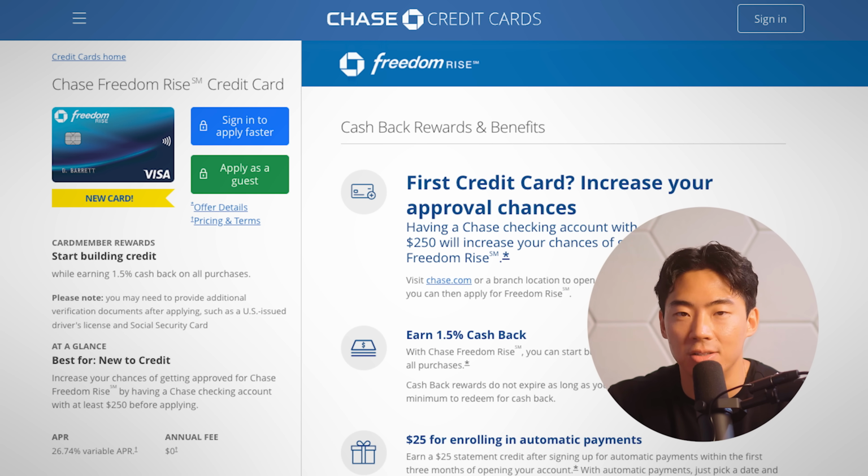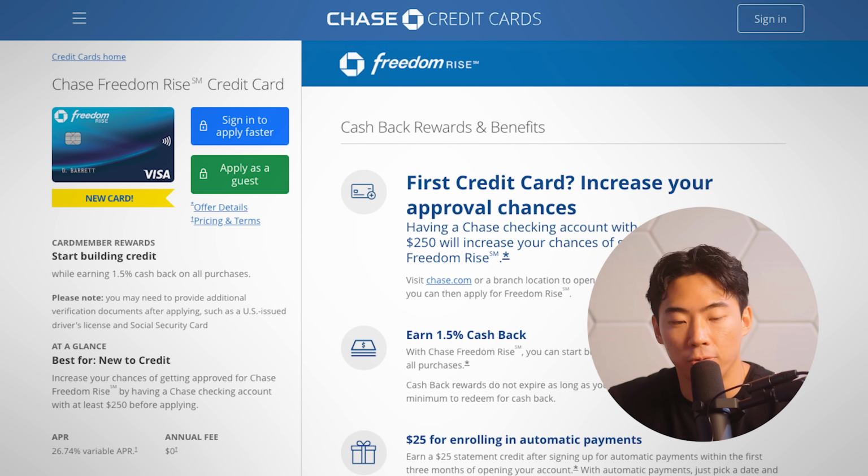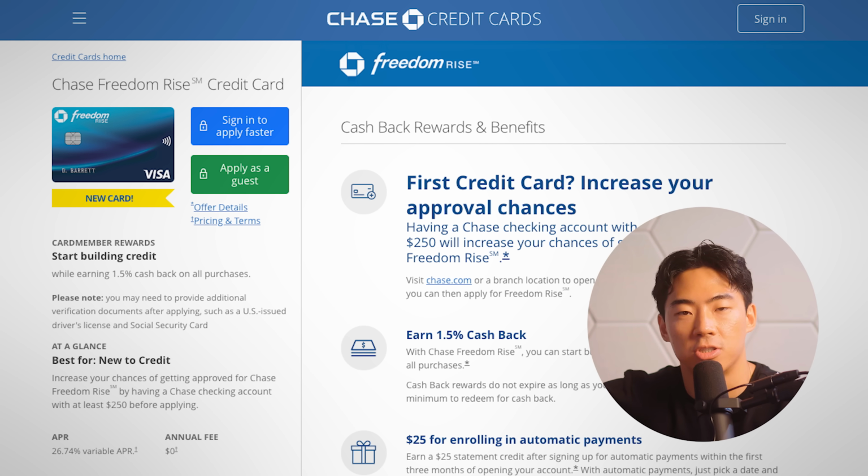It's not going to be as OP, okay? But if you're completely new to the space and you're trying to build that relationship with Chase, this is a card here where it almost guarantees approval as long as you have a Chase checking account with more than $200, and then you apply for the Chase Freedom Rise. And if you somehow get denied, guys, and as long as your credit score is not under like 400, I'd be very, very surprised.